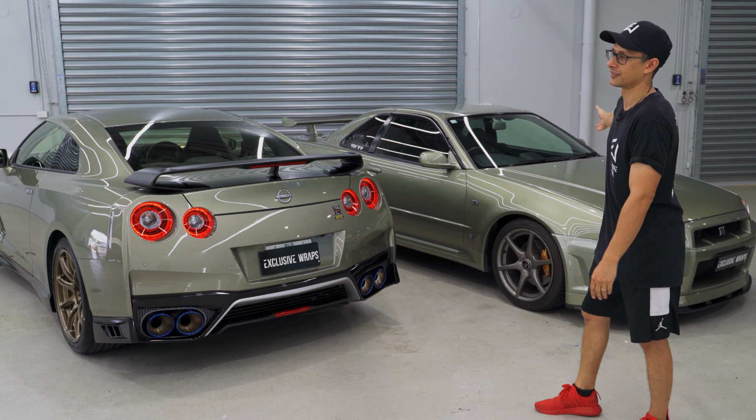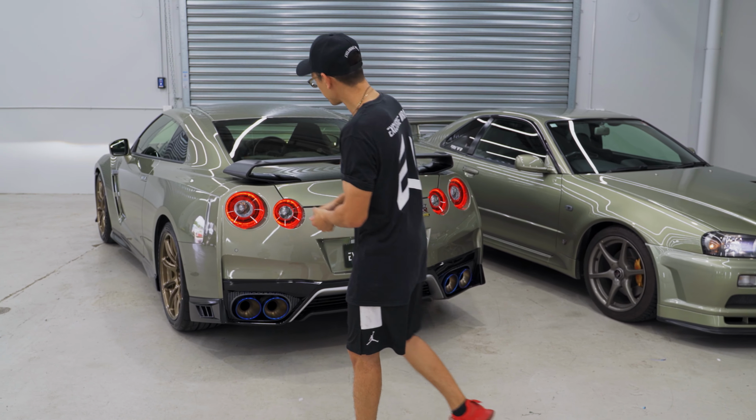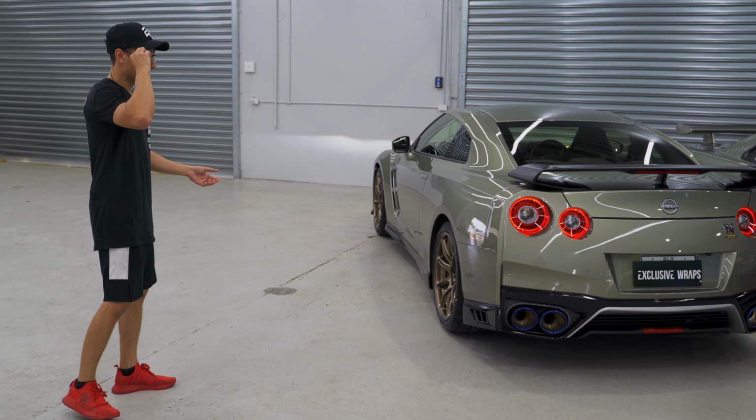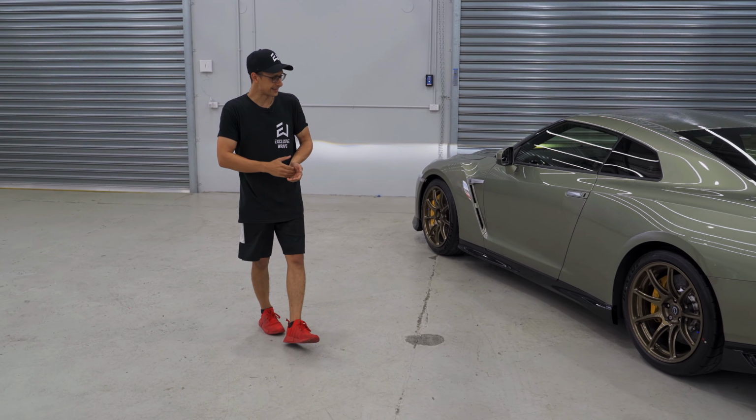So a little bit of a gap in power there, but obviously we have about 20 years worth of refining, and obviously it's a much larger motor in the R35. It's also a much larger car. You can probably tell if you have a good look at these images here. The 35 is a lot wider, it's a lot heavier as well. But if you come for a walk with me around the car, we'll show you some of the other details.